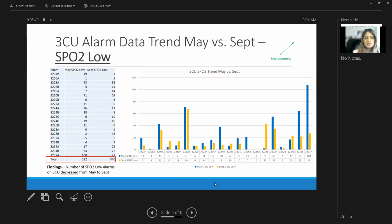The first display here shows the low saturation alarm on the 3 CU unit, with the trending in May versus September, which shows an improvement in terms of having had a total of 512 alarms generated in a 3-day period for low saturation to a total of 340 alarms in September for the same alarm type, which is low saturation.